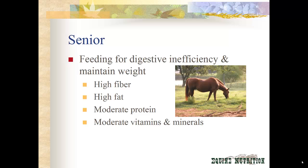Most senior horses are not worked very hard, so you don't have to worry about feeding them for a high energy level. However, if they are still being worked, you need to take into account their digestive inefficiency as well as their workload to make sure that they are getting fed enough so that they will maintain their body weight.